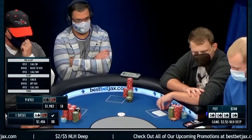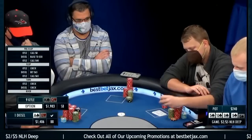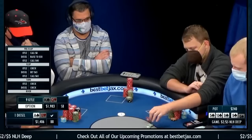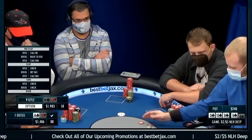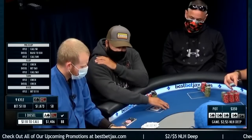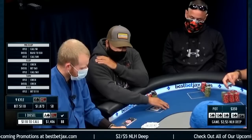I don't really believe my opponent would bet an ace high flush draw and then check when he makes his flush. I believe he would go for as many streets of value as possible. So with that being said, I believe I have the best hand and I bet $110. Well, my opponent raises to $240. Almost a min click. Not a great spot to be in.